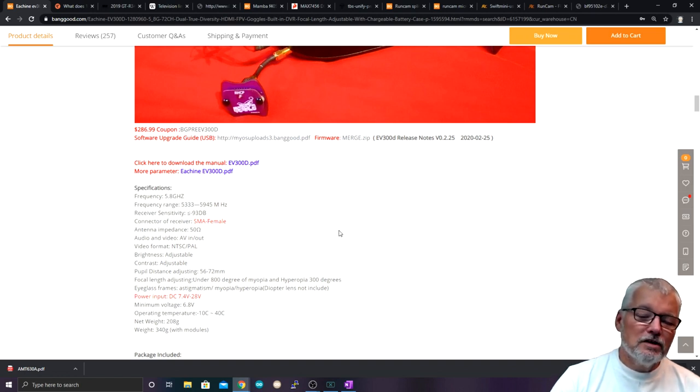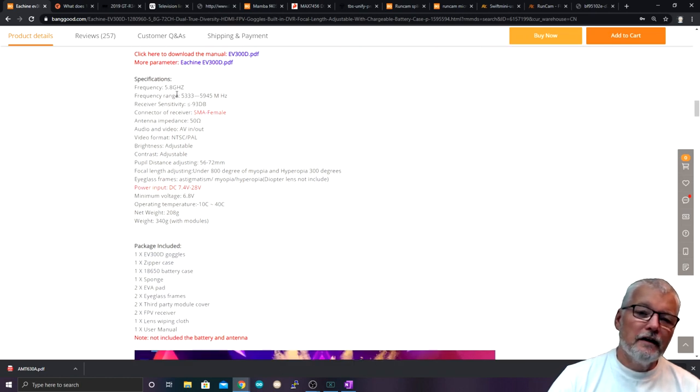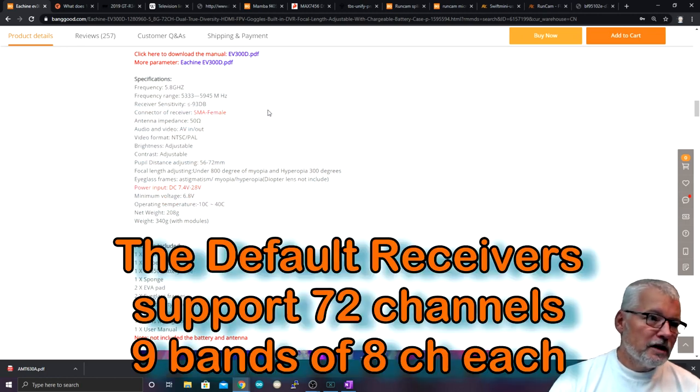So some of the specifications for these goggles, just to get this out of the way: it operates on a frequency of 5.8 gigahertz. This is the receiver that is plugged into it. So there's four receivers, each one running on the nominal frequency of 5.8 gigahertz. There is quite a range to it because there are probably in excess of 50, 60, 70 separate channels for when you're racing against other people. You don't want to have your video signal overlapping on somebody else's. You want to be able to see your own thing and not be distracted by other things.